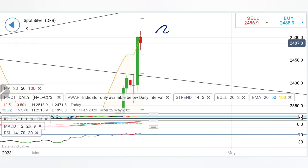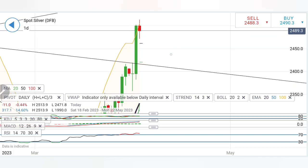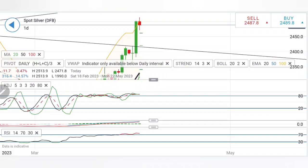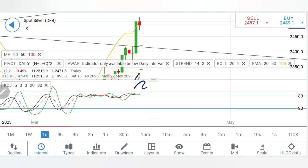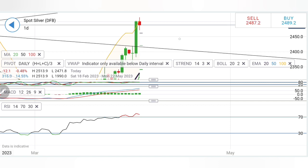Yes, it was trading outside Bollinger Bands, and hence it has got a little pullback here. So yes, this is trying to get a pullback, but let's be watchful. The stochastic is certainly trading overbought, and hence it can continue with the drop. If it does, certainly more bearishness may prevail. The MACD is divergent and bullish. The RSI is overbought here.